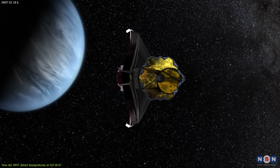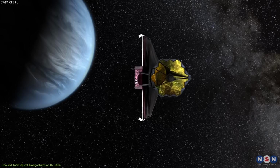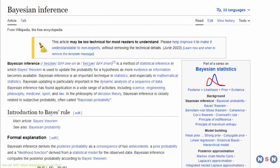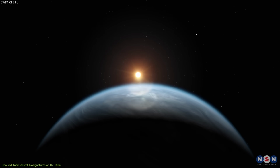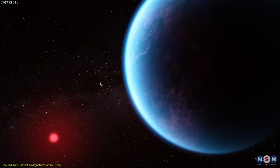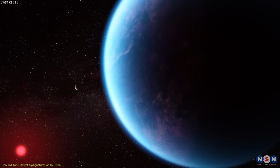Third, Webb used a statistical method to estimate the probability of detecting biosignatures and technosignatures on this planet. This technique is called Bayesian inference, and it allows us to update our beliefs based on new evidence. By using prior information from previous studies and observations, we can calculate how likely it is that we have detected true signs of life or false positives.